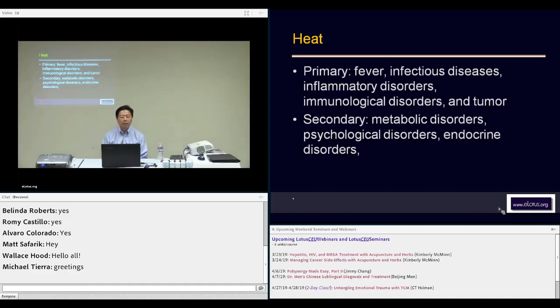Secondarily, you have a lot of metabolic disorders that also represent heat. This could be somebody with a hyperthyroid condition, somebody with a hypertension condition. You can have somebody with an endocrine condition, maybe insulin, maybe diabetes, for example. And then psychological disorders would also show a lot of heat. Obviously, somebody with a lot of stress, anxiety, manic depression, and so on, they show a lot of liver qi stagnation and also liver heat. So these are all the different manifestations of heat.